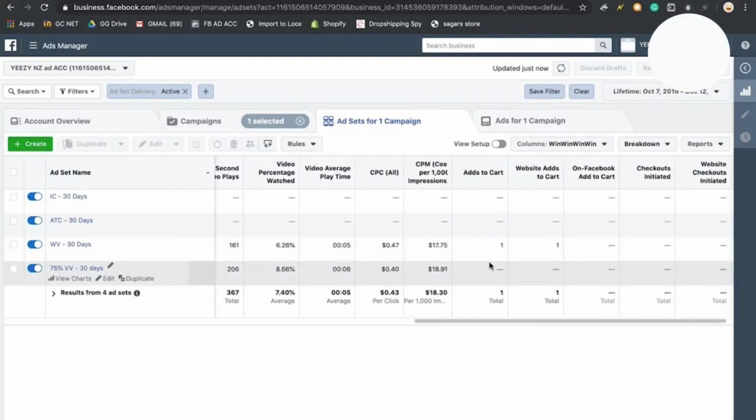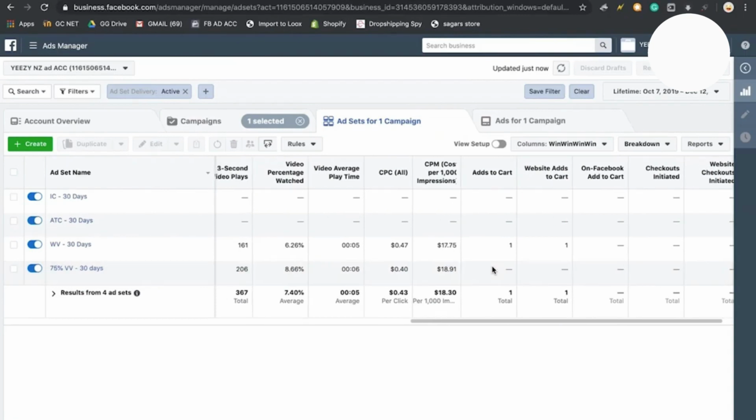Got it. So first of all, is this in New Zealand dollars or USD? This is USD. Got it. And what's the break-even point on your product? My break-even point's 1.69, so basically 1.7. How much is that in dollars? I'm buying it for like 43 and I'm selling it for 99, so roughly $57. $57 profit margin? Yeah, profit margin.